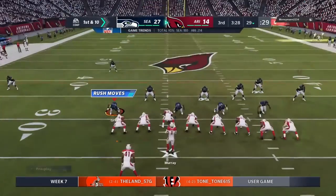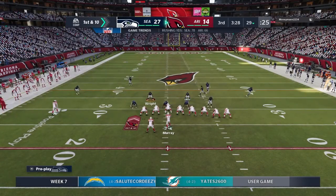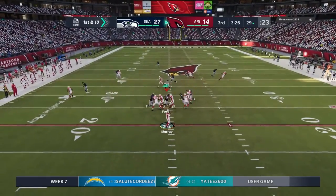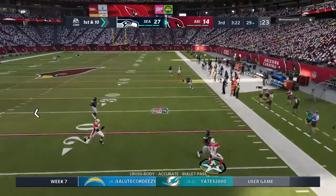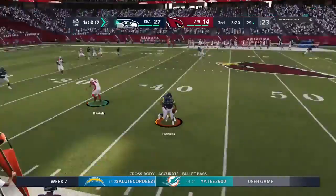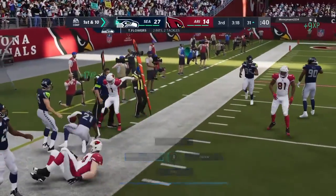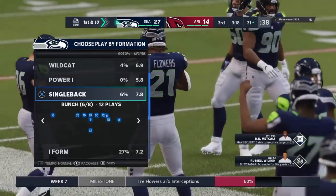Arizona's offense at the line, ready to get their drive started. Here we go. Murray trying again after the pick 6. Escaping the pressure right. Oh, they've intercepted Murray for the 3rd time. Trey Flowers picks it, and the return here will go to the 31-yard line.